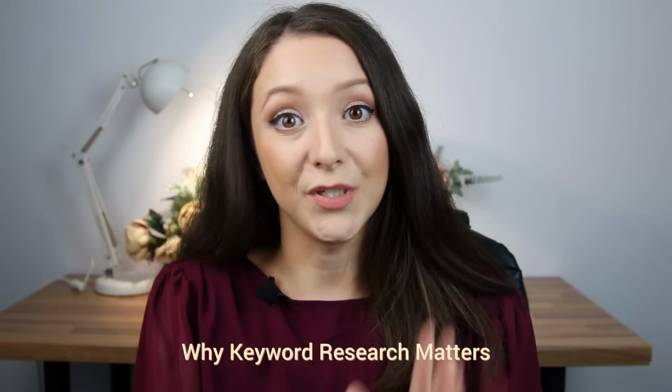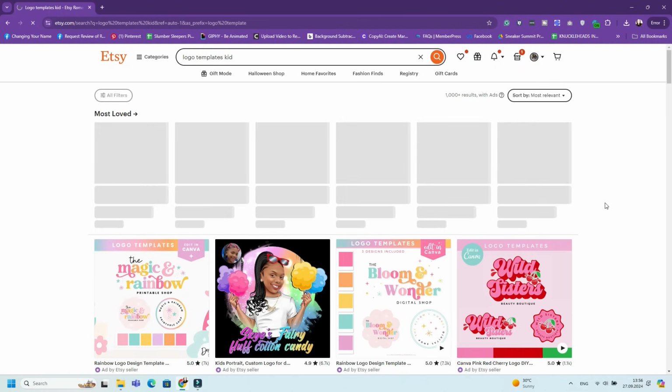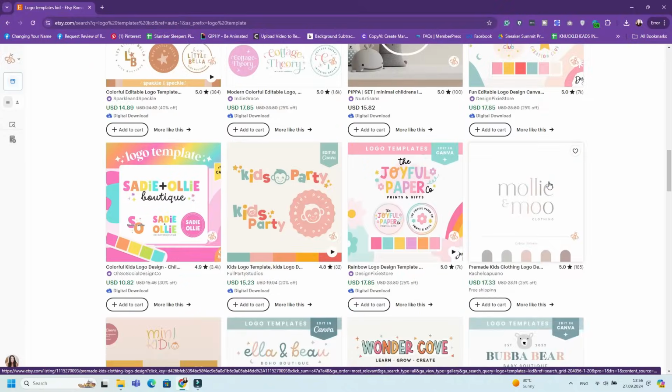Let's get into it. First, let's understand why keyword research matters when it comes to building an Etsy shop. If you're creating products that people don't want to buy, then they will not sell. It is pretty simple. But with the right research strategy, you will uncover exactly what people are typing in the search bar and are trying to find on Etsy, but also things that matter to them in terms of colors, designs, and more. And that is the best secret to selling products that people actually want to buy on Etsy.